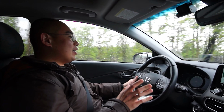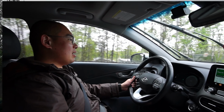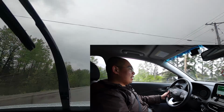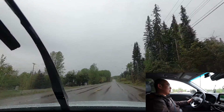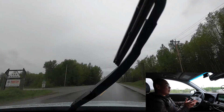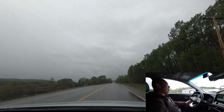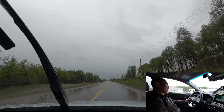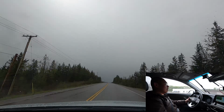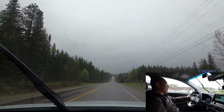All right, we just finished charging in Burns Lake. We charged up to 87%. So our next stop is Boulder Creek. So this is the long, long haul, 263 kilometers. If our consumption is 5 kilometers per kilowatt hour or better, then we should make it there just fine.